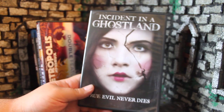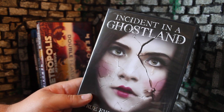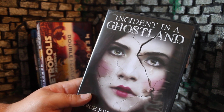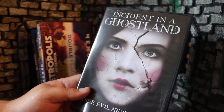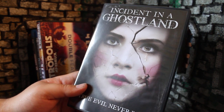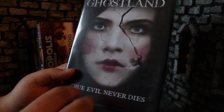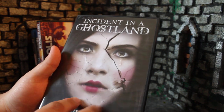Up next, Incident in a Ghostland. This is another one that I'd seen around a bit, not as much as Don't Knock Twice, but I've seen it around a bit. That's just Ghostland. That's a weird word, so it always stuck in my head. True evil never dies. But yeah, you get her face like a little porcelain doll, and it's cracked there.